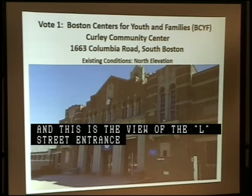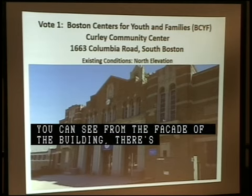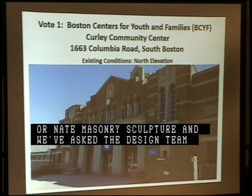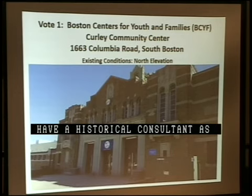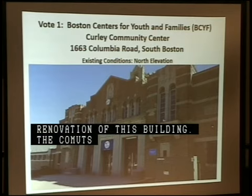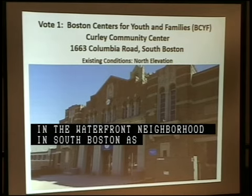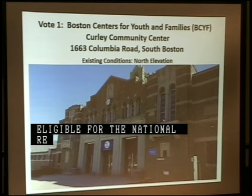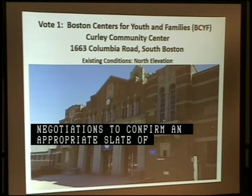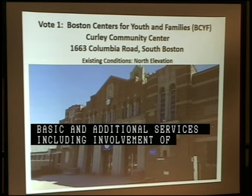You can see from the facade of the building, there's a lot of ornate masonry sculpture, and we've asked the design team to have a historical consultant as part of their team in the renovation of this building. The Massachusetts Historic Commission has identified the Curley Center in the waterfront neighborhood in South Boston as potentially eligible for the National Register of Historic Places. We spent time during contract negotiations to confirm an appropriate slate of consultants for the project, dividing out the basic and additional services, including the involvement of the historical consultant, as well as a permitting consultant to look at unique requirements related to this being a waterfront site.